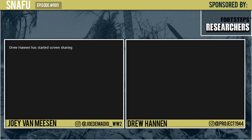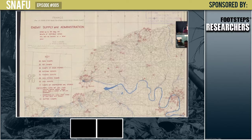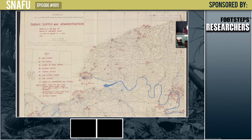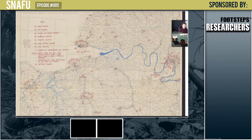Sure, no problem. So, like you're mentioning before, being able to capture all of this information was so important. Can you see? I can definitely see that. Yes. Oh wow. So this would have been an Allied map that would have shown enemy supply and administrative districts of France prior to the buildup, right? Right. Ammo dumps, POL dumps, engineer stores, rations, all this.